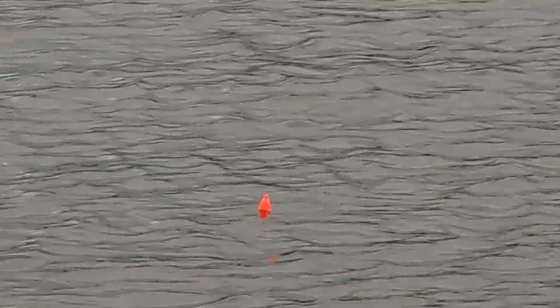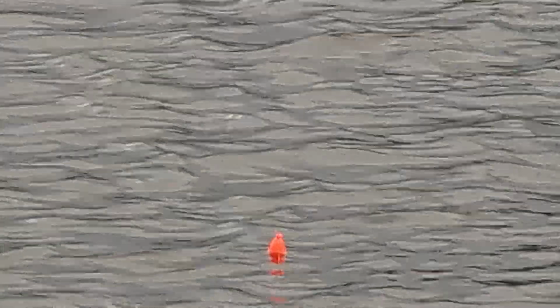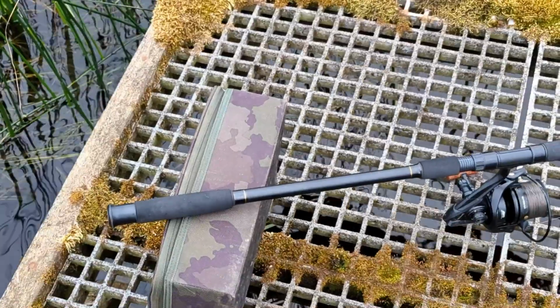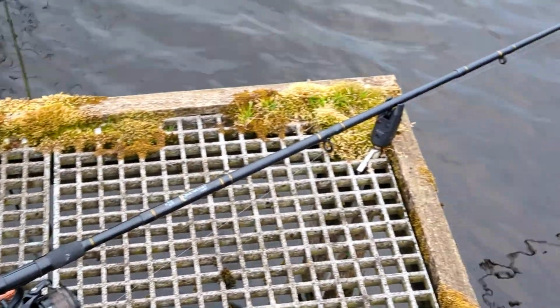And the left hand rod is out in a lot deeper water. Saw some silverfish topping out there, that's why that floats there. And I can go far bank and go down the left as well. And that rod rest, that's my tackle bag. Same rod, same reel, same line.